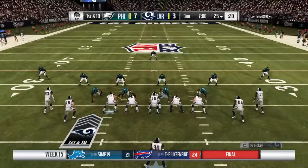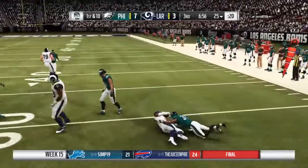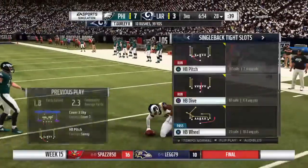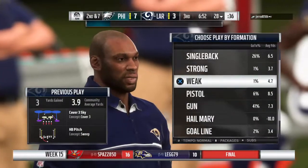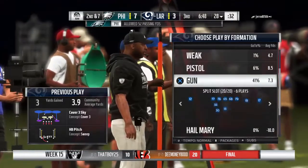These things worked well for us. And sometimes they throw in that big chunk play right away. Shocker. Try and get after them early and try and create a big play to give themselves some momentum. See what they have up their sleeve. 3 yards on the pickup there, and it'll be second down.